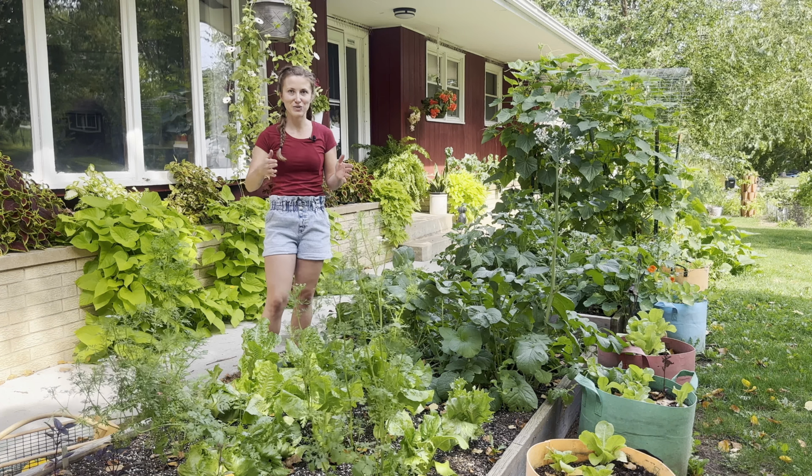But they have a sweet flavor, kind of like a fruit, but they also have a nutty flavor. It's kind of hard to explain, but they're super good and they're super easy to grow. So I encourage you, if you haven't grown them before, give it a try.